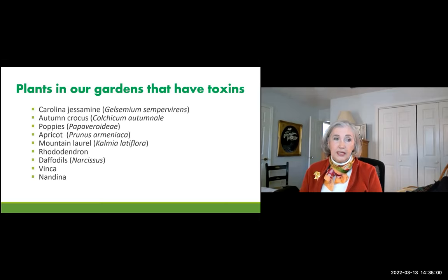Mountain laurels contain grayanotoxins, which are neurotoxins. Leucothoe, a nice evergreen shrub, and members of the rhododendron family have this toxin as well. Nandina also contains cyanide in the berries.